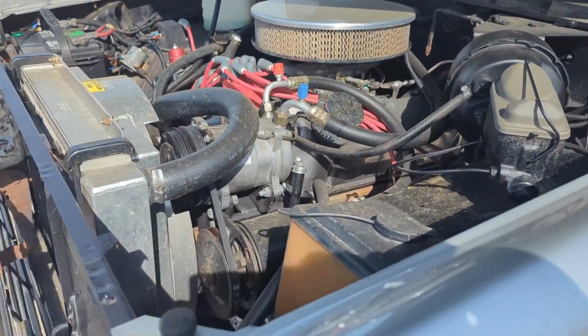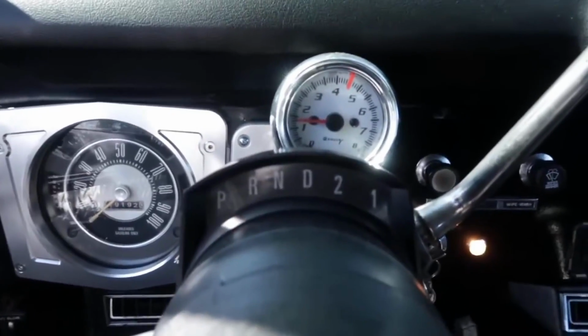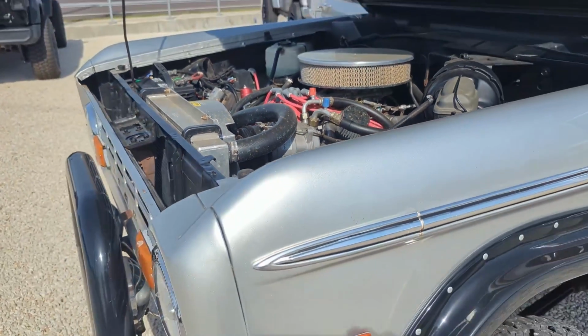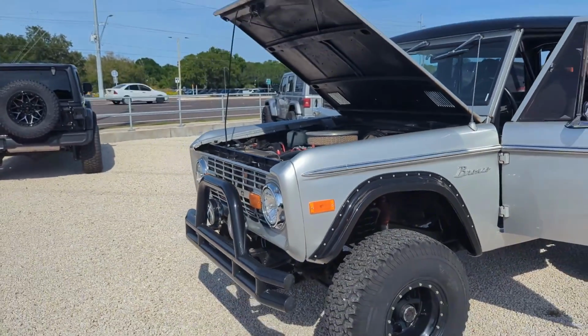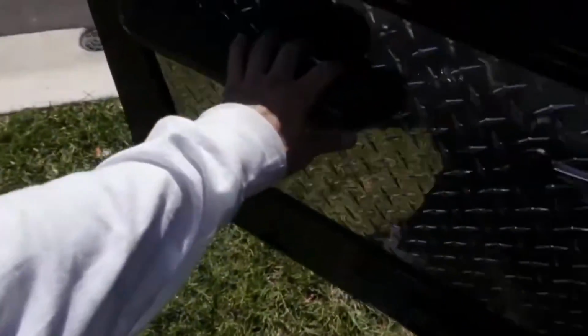Under the hood, Ford offered the Bronco with a range of engines, but the one everyone wanted was the 351 Windsor V8. This engine made solid power and was bulletproof reliable. The four-wheel drive system was simple and effective, with manual locking hubs that gave you complete control over when you needed extra traction. What made the 1975 Bronco special was how well-rounded it was.